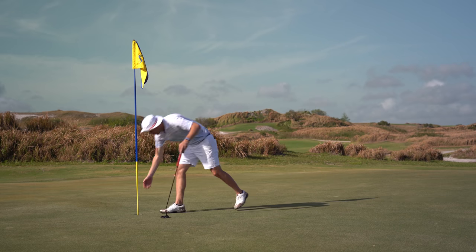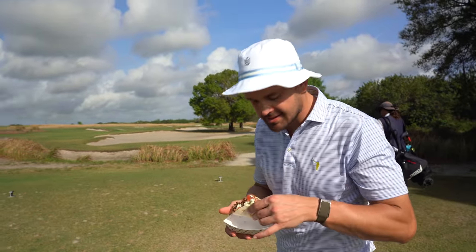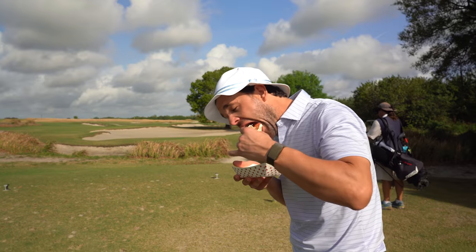Good par, boy. Tacos at the turn. Not to be missed. Got the carnitas fish. Very solid.